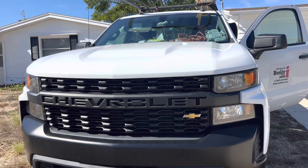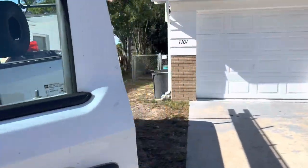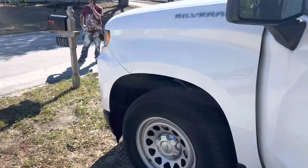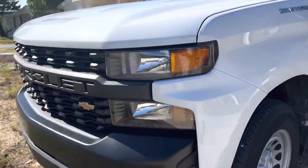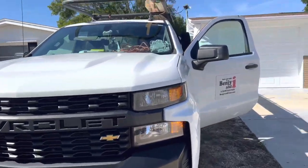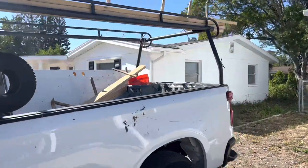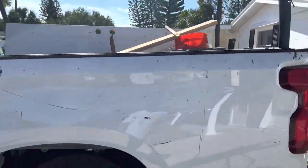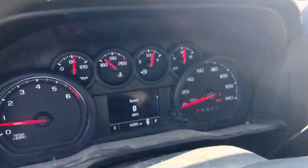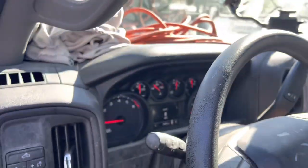I was going to try to do that in the evenings. Let me do it just in case. Okay, hazard lights. There it is. We'll clean the truck after though, make it look nice. It's a brand new truck. Oh yeah, they wanted to see the mileage. It's got 14,000, so it's a brand new truck. They need to see us driving.